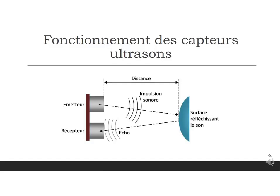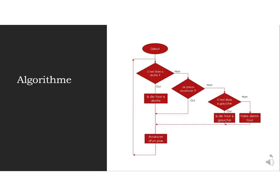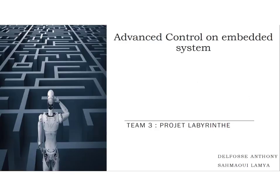As you can see, an ultrasonic high frequency sound is generated, and the interval between the sending of the signal and receiving the echo is indicative of the distance. Here you can see the front and side views of the mobile robot with the three ultrasonic sensors. The labyrinth solving problem that is used assumes a constant right priority for the robot movements. Let us now have a look at a demo of the system.